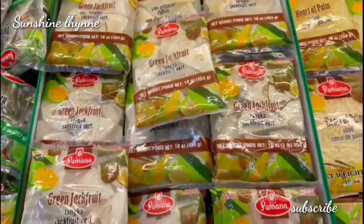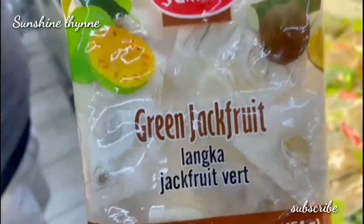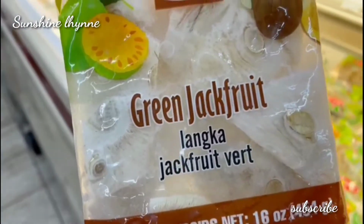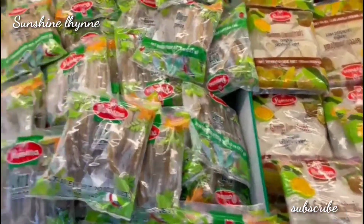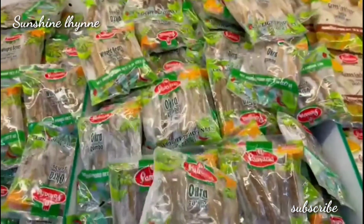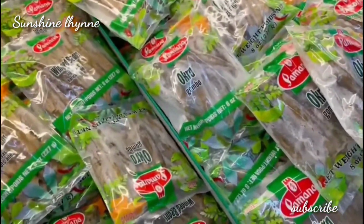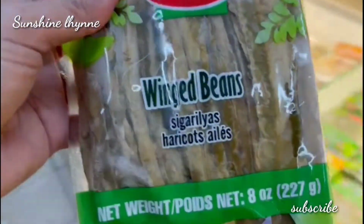Jackfruit. Ay! This is one of my favorites also, my love. You want that? No, it's not enough for me. When I eat this, I eat too much. This is kamansi. But it's frozen. I don't know if they are tasty. Why is everything frozen? Even the okra is frozen. There are green beans too. Sigarilyas, also frozen.